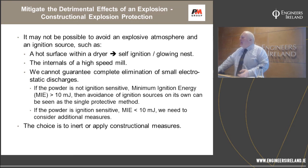Yeah. So you can never say that with a drying system, you can never say that you won't get one of these. So you can't say that you have a zone 20 in a spray dryer, because you have that constant powder falling there, and you can never say 13 different ignition sources will never happen. So that means that you basically have to add on these constructional explosion protection measures.